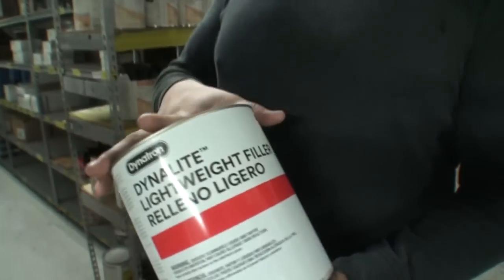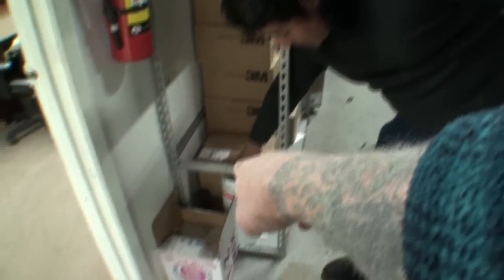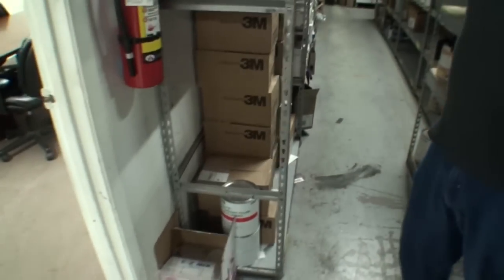Tell them, dude. If you can make it work with this, you save a lot of money. That's the way I do it, and I do $80,000, $100,000 restorations. It's all about the chemicals. Dynalite, remember that. That's your money saver right there. Am I right, bro? Yeah, that's a money saver.